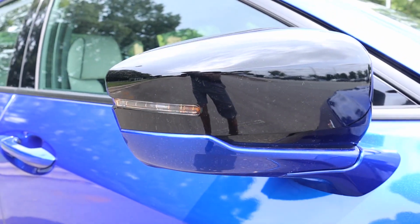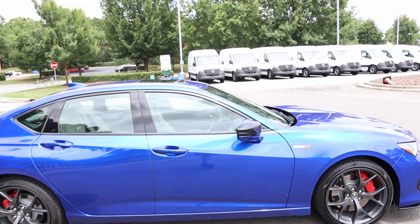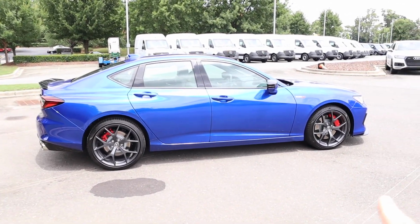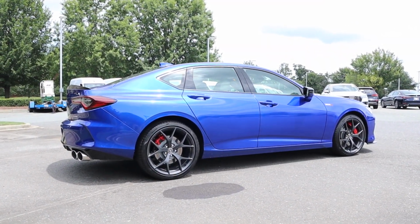And then this has power folding side mirrors with the body colored on the lower section, gloss black up top, along with the turn signal. This has a sunroof. All of the window trim is blacked out. And there's really nice lines both in the lower section and going up to that rear door handle. Gives it a great look for this sedan.